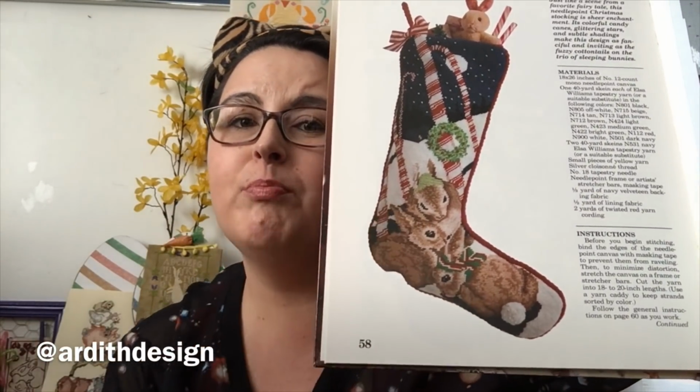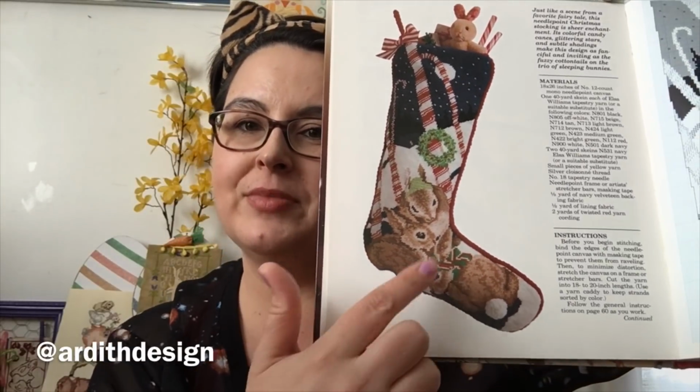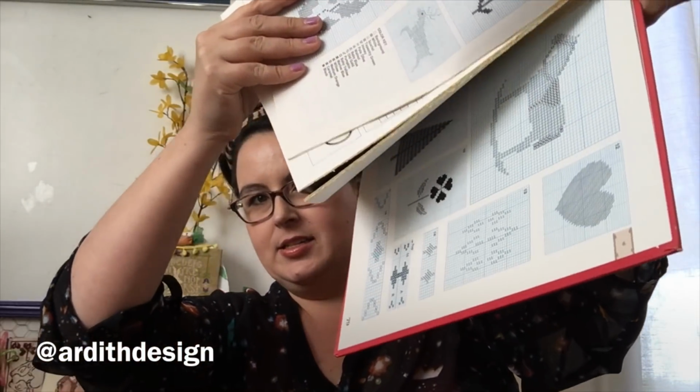And then look at those little bunnies. I mean, so cute. We've got bunnies everywhere in our yard, running around. But I loved that. And this book literally is so old, it just fell apart in my hands. Okay, whoopsie daisy. Reason it was on sale.